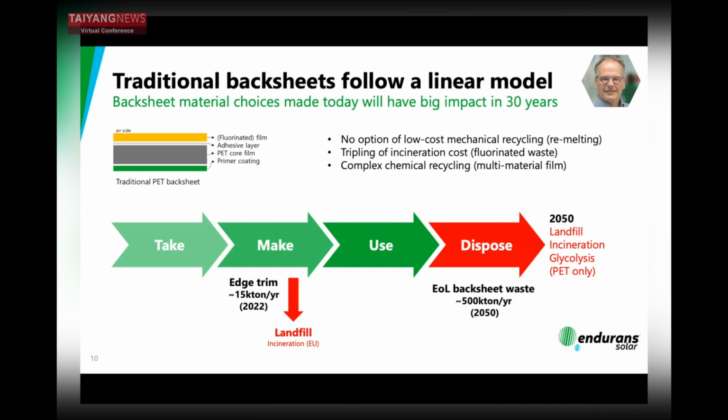And of course, there are also options if we do that in Europe to send it to incineration plants. But then, for instance, if we use fluoropolymers, then we need to use special incineration plants which can withstand the corrosive gases of fluoro coming out, which really increases the cost of this incineration process. At the end of life, the situation is not much better.